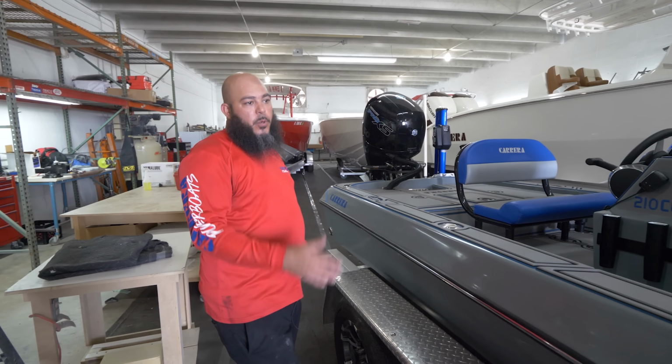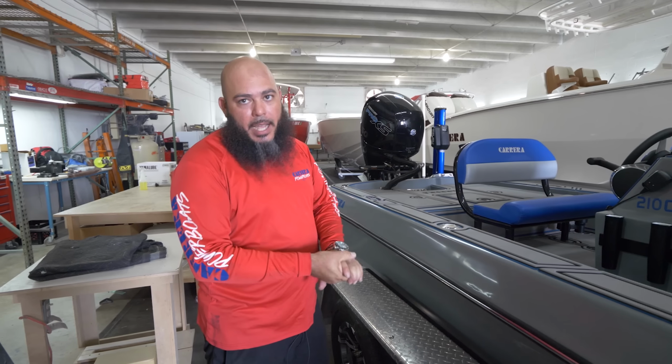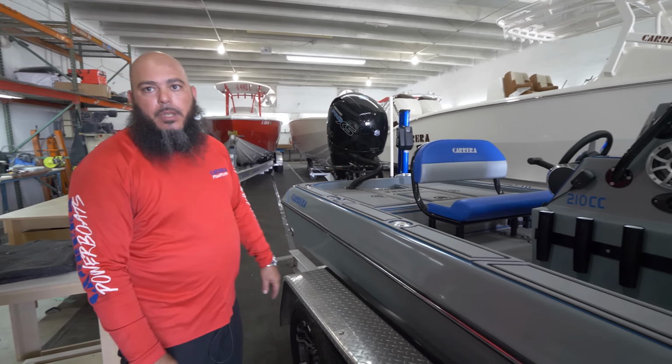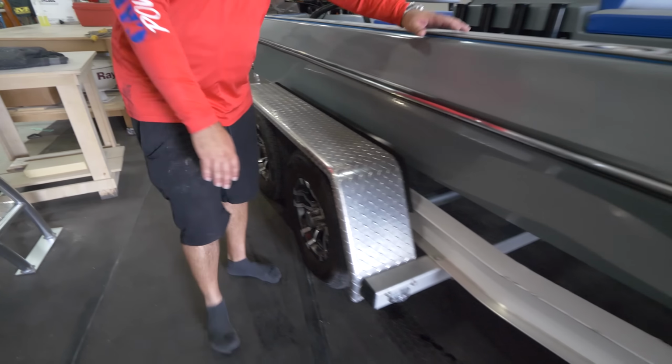Our fully loaded price with cover, trailer, all included is $89,000. That's what this particular boat here sold for. $89,000. This is complete with everything. And this one, you guys, has a custom wrap trailer.